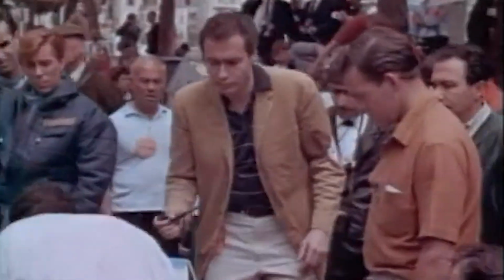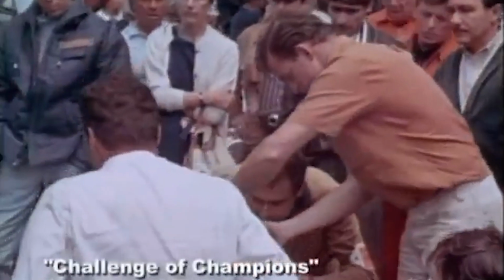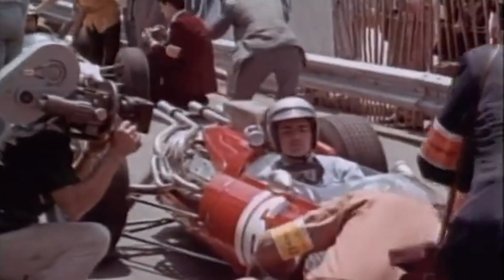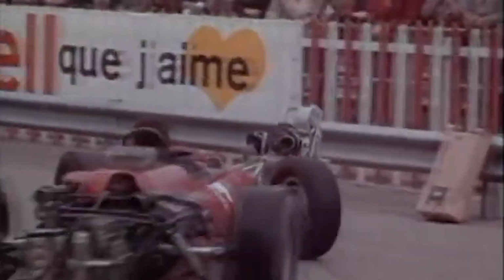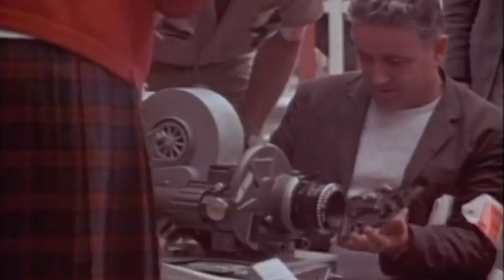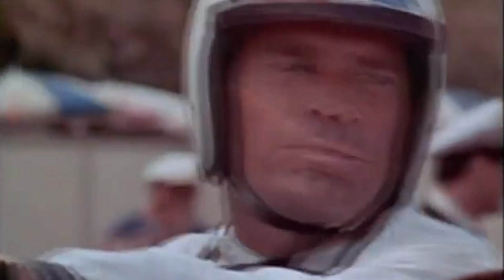Well, again, John wanted everything done real. He wanted the races photographed as they took place, and he wanted to be able to use the real track, the real people, the real cars, all of the other drivers. The difficulties were huge, but the rewards were great. And we were able to get a tremendous feeling of realism into the movie because we actually were filming the real events, and then cut our cars right into that.